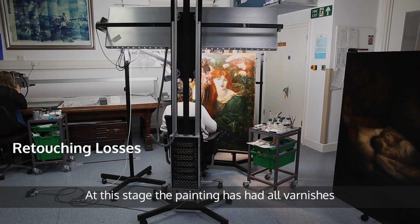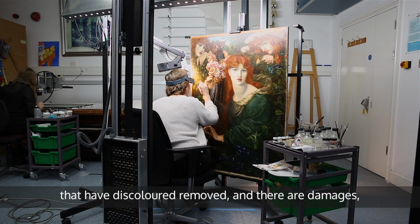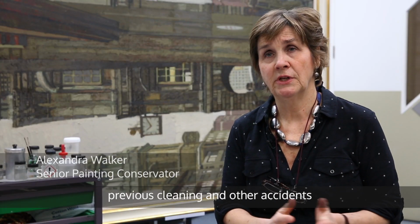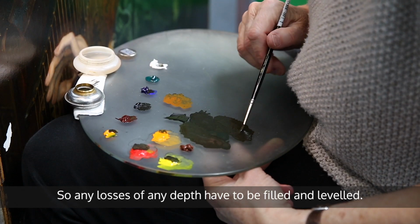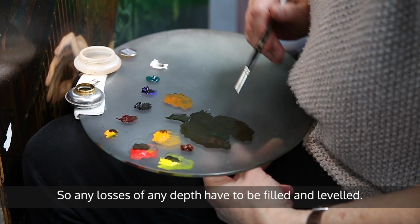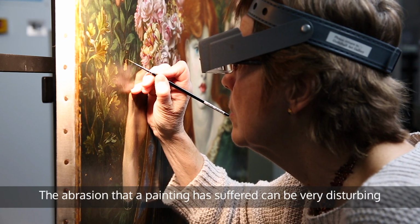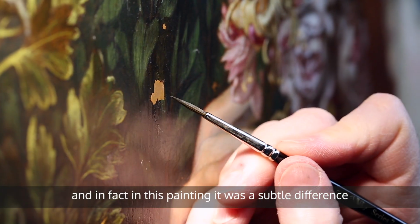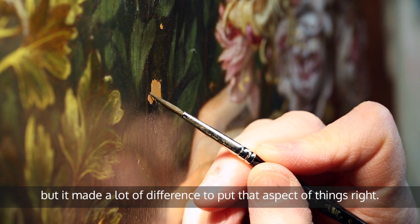At this stage, the painting has had all varnishes that have discoloured removed, and there are damages. There is abrasion in the surface as a result of previous cleaning and other accidents. So any losses of any depth have to be filled and levelled. The abrasion that a painting has suffered can be very disturbing, and in fact in this painting it was a subtle difference, but it made a lot of difference to put that aspect of things right.